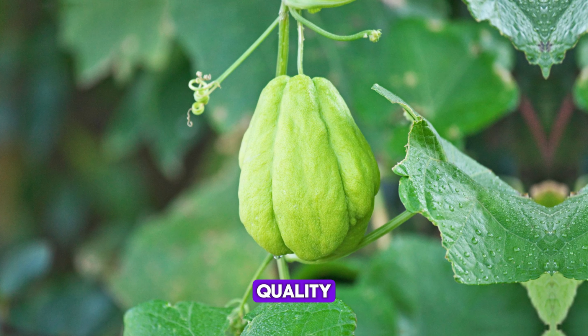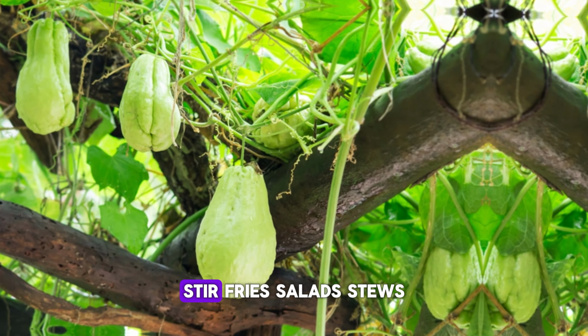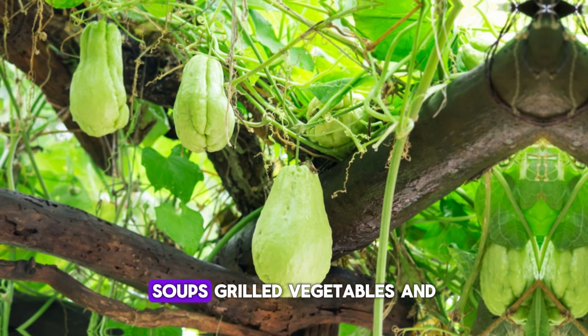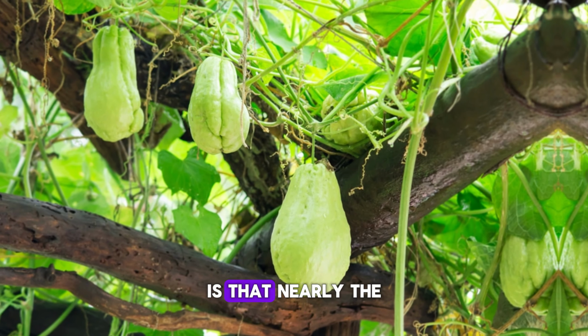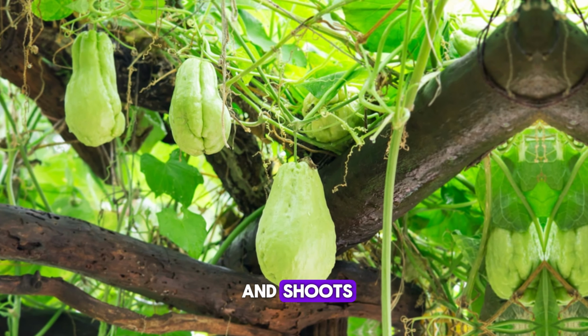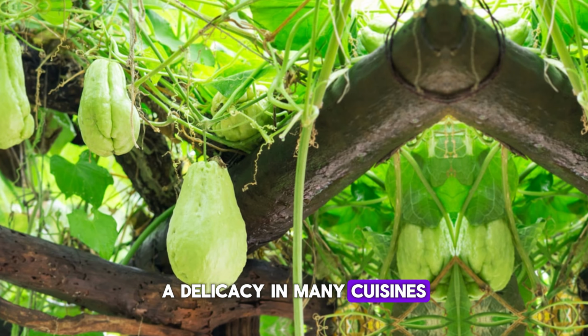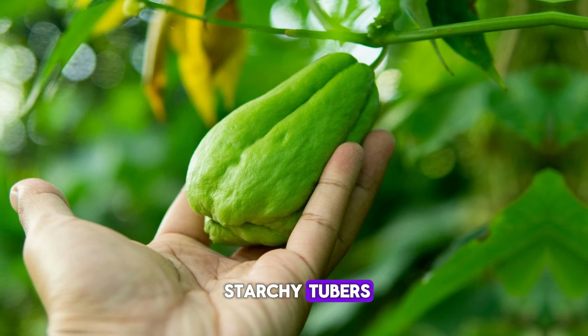They're extremely versatile and can be used in countless dishes: stir-fries, salads, stews, soups, grilled vegetables, and even raw preparations. What makes chayote remarkable is that nearly the entire plant is edible. Tender fruits, vine tips, and shoots, a delicacy in many cuisines. Young leaves, mature roots which develop into large, starchy tubers.